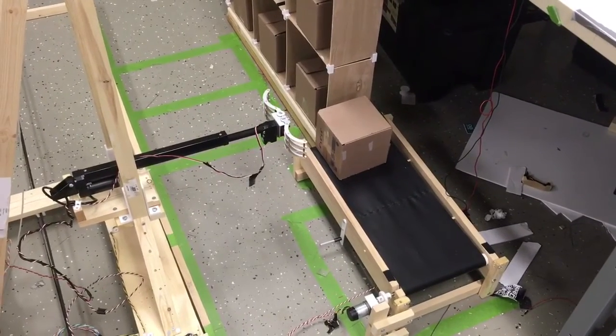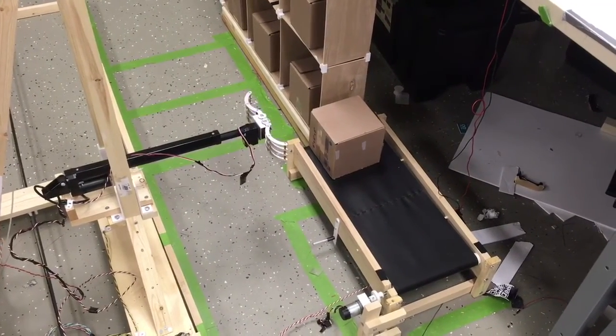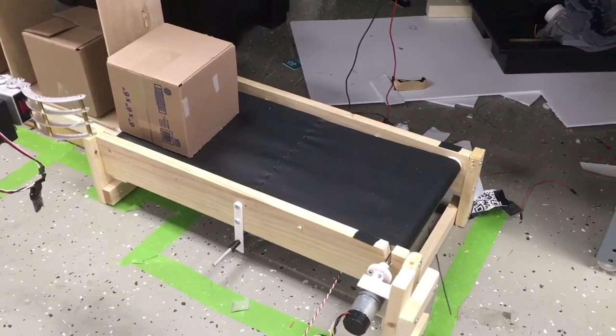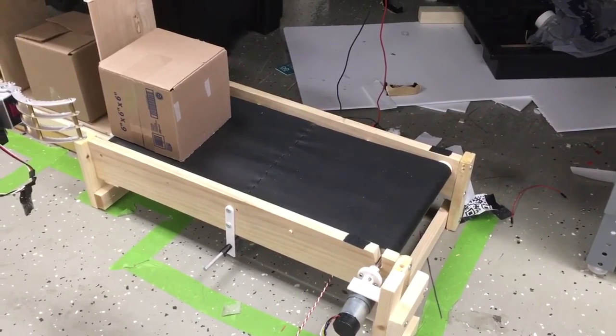Another issue for a warehouse application would be the device is currently powered through the bench power supply. If the device could be moved to battery power, it would be more versatile and actually useful in a mobile warehouse environment.